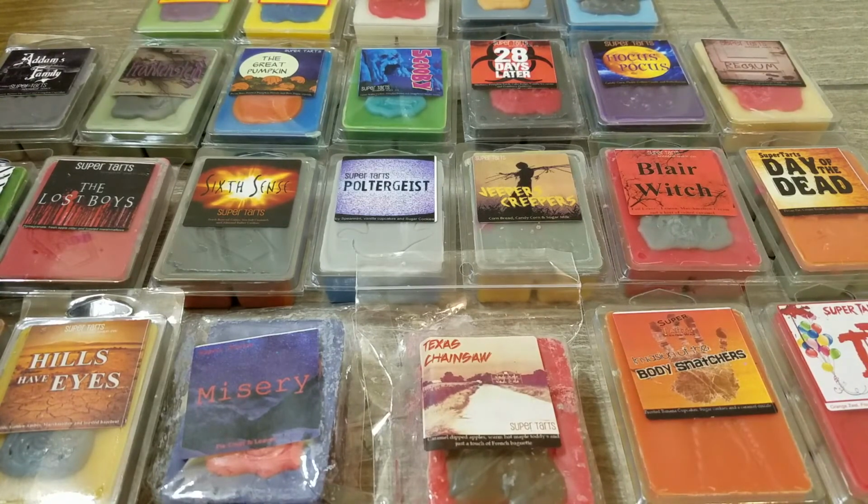I have already placed another order for some more fall goodies. I think I only got 6 this time. I have way too many, so I only got the ones I really wanted. But she is coming out with some more Fright Night. I think this week she's coming out with a new collection, next week, and then brand new Fright Night scents the week after that. So I will probably be placing another order or two, but I'm just trying to keep them small because I've definitely already got plenty of fall. But I just can't resist.